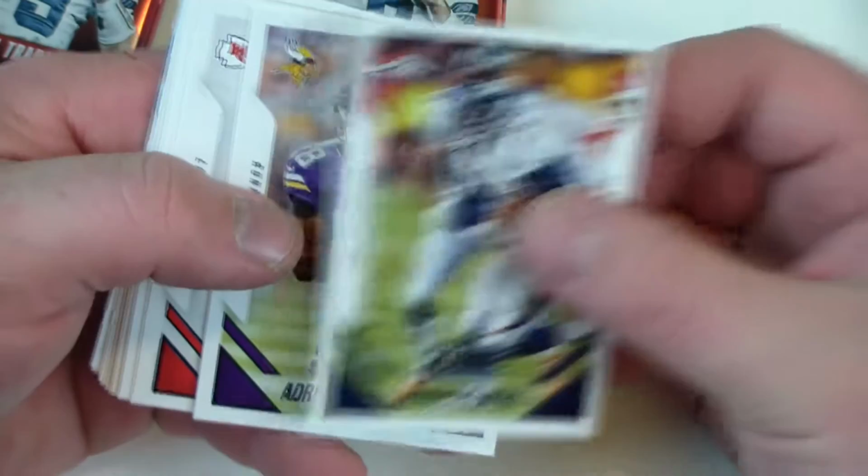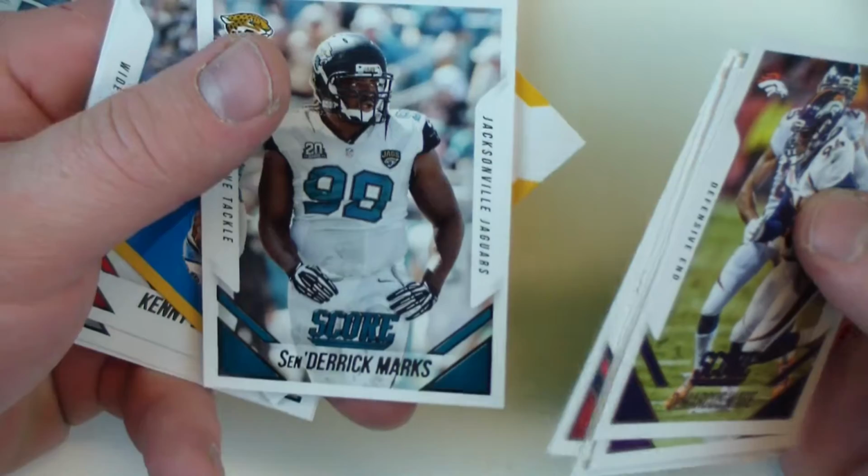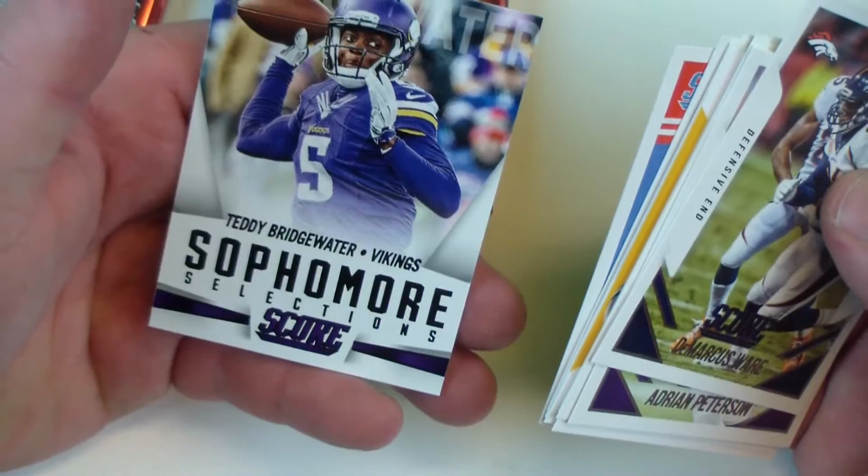DeMarcus Ware, Adrian Peterson, Derek Johnson, Josh Hill, Antoine Smith. What the heck? This is crazy. Sanderic Marks. And we got the yellow Cam Newton parallel franchise. Kenny Bell, Josh Harper, Andre White, Gridiron Heritage, Brett Favre, and sophomore selections, Teddy Bridgewater.